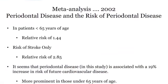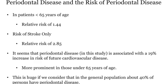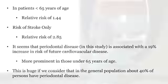Next, please. This is the meta-analysis that I found that was done all the way back in 2002. Periodontal disease in this study was associated with a 19% increased risk of cardiovascular disease, and it was most prominent in those people less than 65. And this, of course, becomes huge as a public health issue. At least the data that I read showed that up to 40% of people have periodontal disease. Is that your thinking? And those are probably the patients who come to your office, rather than the patients who treat their cats better than they treat themselves.